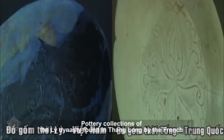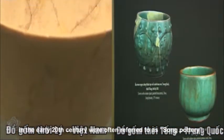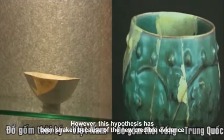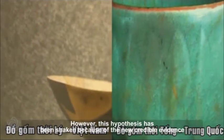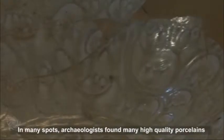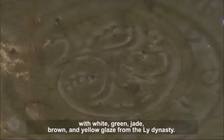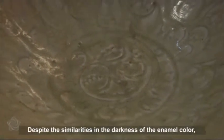Pottery collections of the Ly dynasty found in Thang Long by the French in the early 20th century were often referred to as Song pottery. However, this hypothesis has been shaken because of the new credible evidence found at the excavation site. In many spots, archaeologists found many high-quality porcelains with white, green, jade, brown, and yellow glaze from the Ly dynasty.